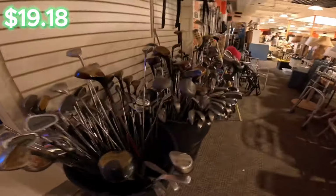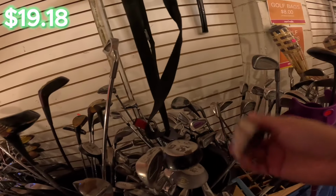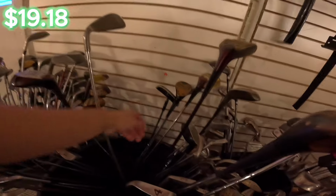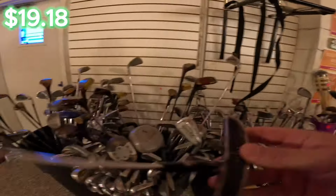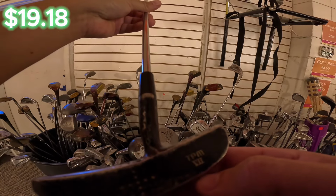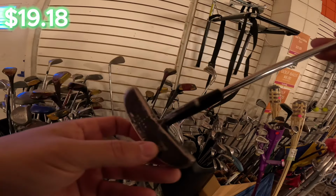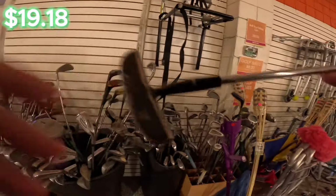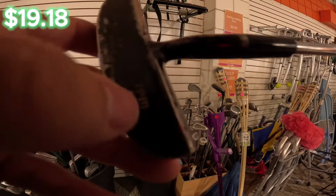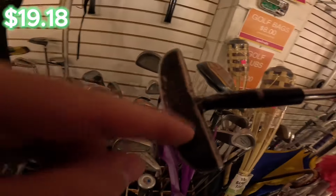Was hoping to find something good, but it's looking like a lot of the same old stuff. It's a putter. TPM. 7. TPM like TP Mills, you think? TP Mills putter? Could be, right? I honestly think that's what the TPM is. I don't know if you can even see it. I need better lighting. Let me see if there's anything else too before I go.